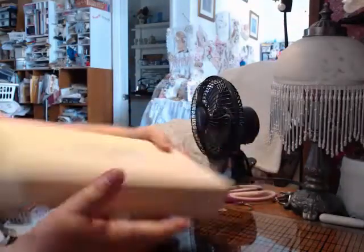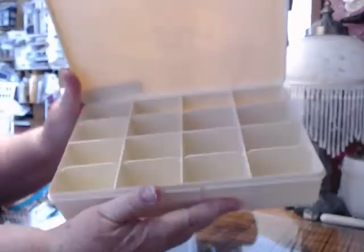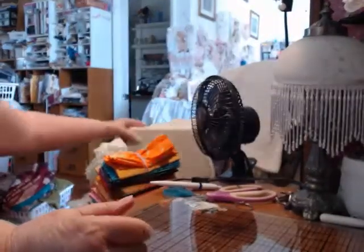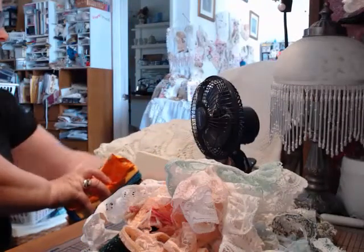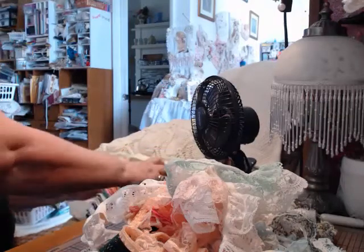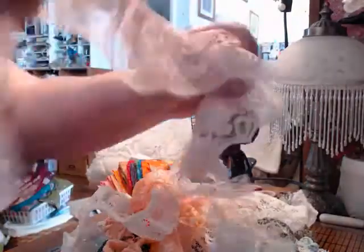Then I also found, well, my husband found this one in the seniors thrift store. It doesn't have anything in it, but it's nice and secure, nice and deep. So that'll be good for keeping little things in. This was a bag of lace. And they're all pieces, but they're nice pieces. So, you know, works for me.